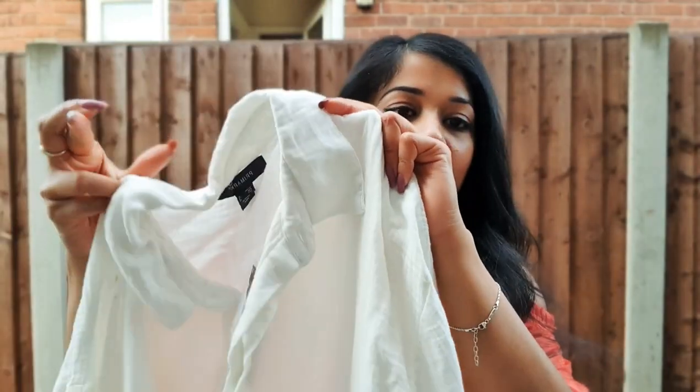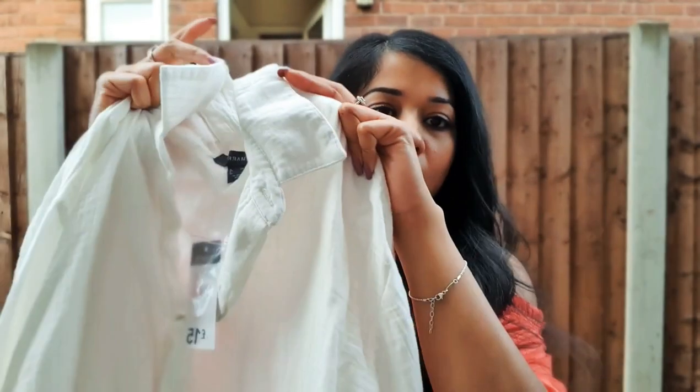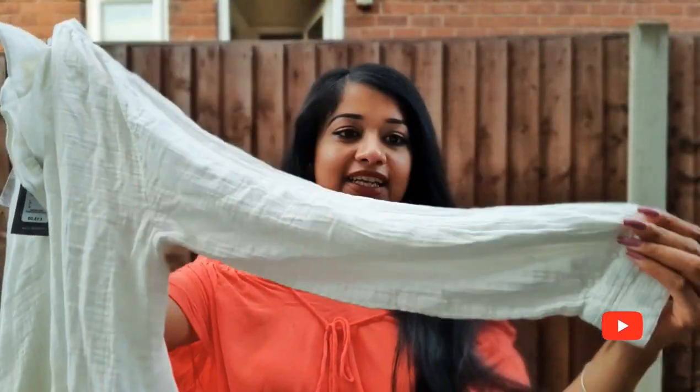The fourth dress I've got is another Primark dress. Now, I got the sage version of this in my Primark haul a couple of weeks ago. I will link it up here if you haven't watched it, but I was really looking for the cream version of this dress. So I went in another day and I found it, guys. I found this cheesecloth creamy white dress with lovely full sleeves.